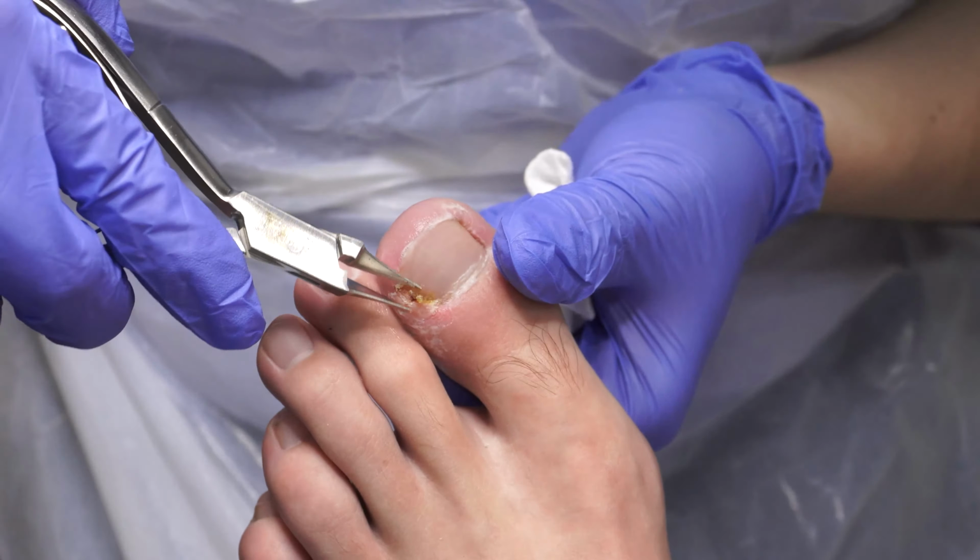And now we're going in for the main source of the problem, the big one that is on the left of his toe.